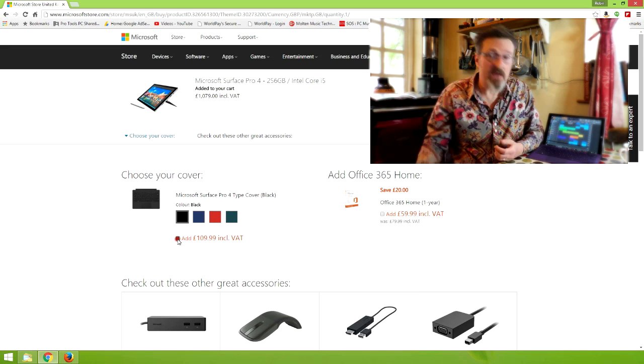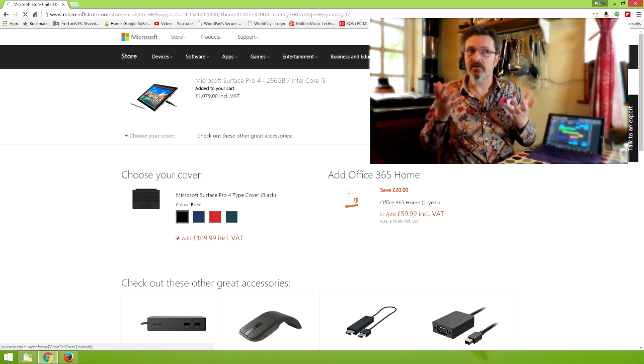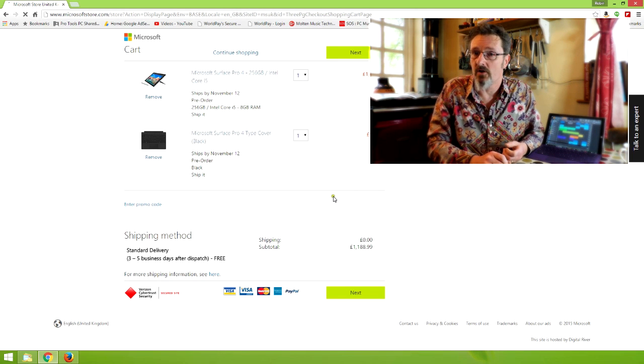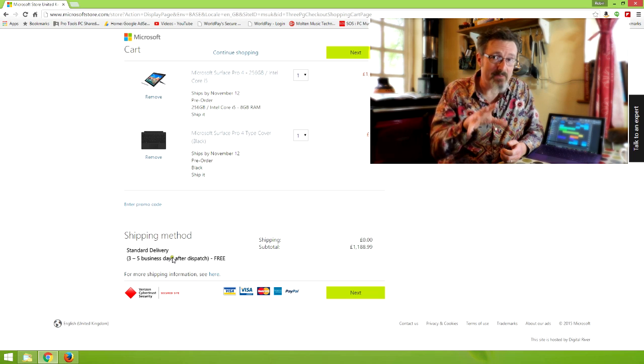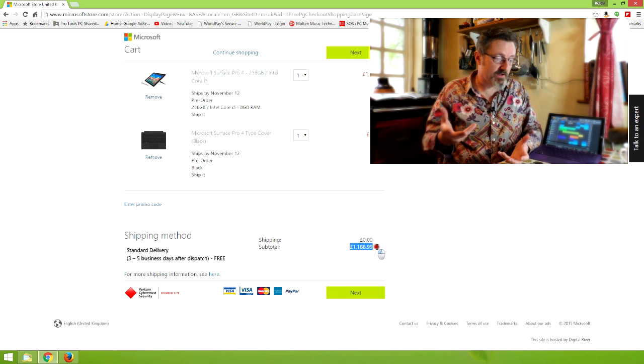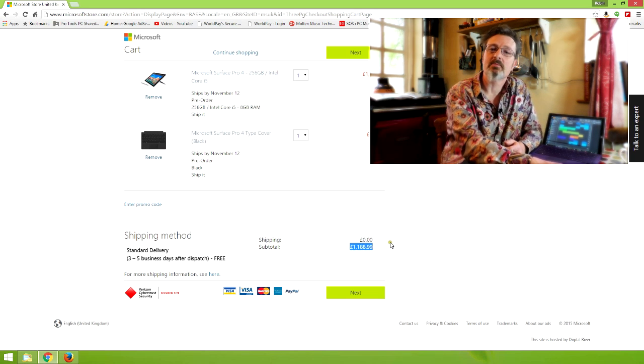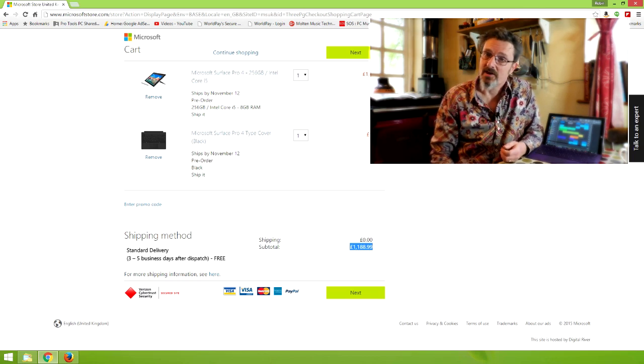That'd be bonkers. So, personally, if I could afford one, I would go for the i5, 8GB, 256GB SSD drive, the one slap bang in the middle, with the type cover, which makes a total of 1188.99. Delivery is free. Yay! Obviously, the i7 would be better. It is a little bit faster, you can get a 512GB SSD drive inside, and if they've actually kept those thermals under control, then it could be really, really awesome.